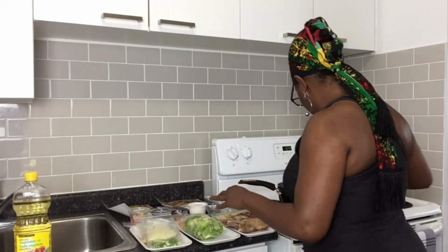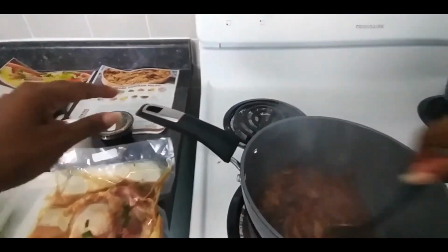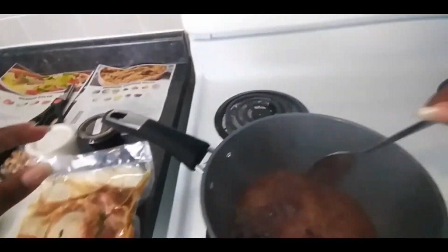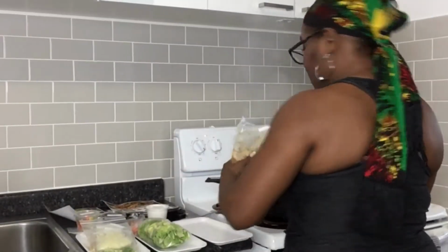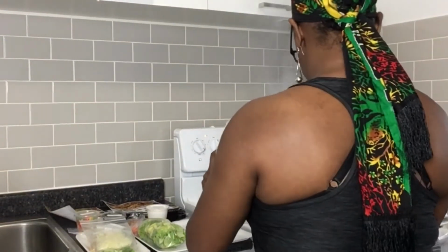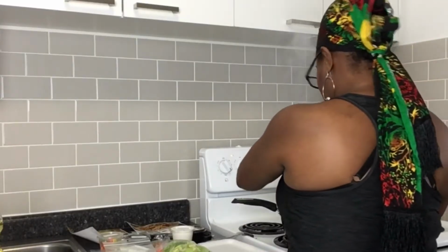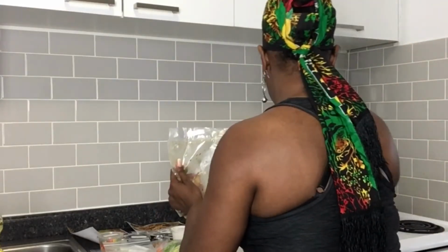Okay, it's melting. All right, y'all see that? So it's burning now. It smells like it's burnt. Lord Jesus. No. All right, now I'm adding the chicken to it. We need to be careful.